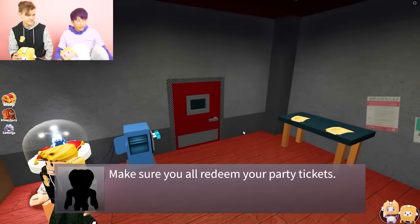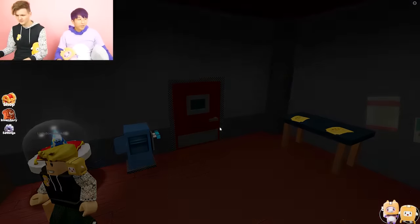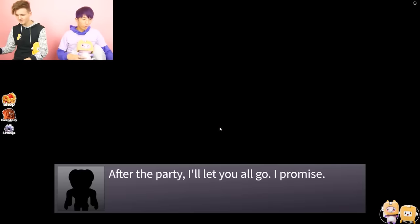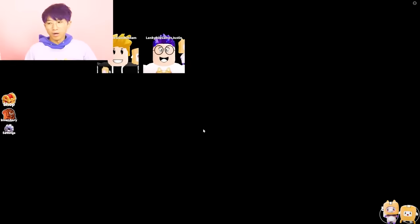Oh, it's like a fun little Chuck E. Cheese or something. Oh, cool. The plushies were hanging out at Chuck E. Cheese recently. It's pretty cool. Yeah, after the party, I'll let you all go. I promise. Okay. This is an oof party. Seems a little sus, but we'll do it. This is an oof party, bro.